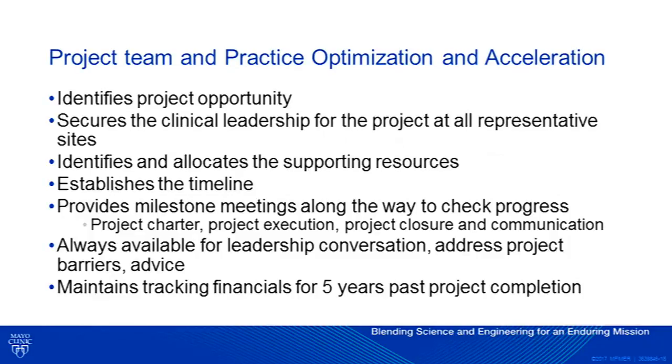And I'd like to just point out again our interaction with the practice optimization acceleration team. The work you did to tee up this project for us, to identify that key leadership, not only here in Rochester but across the destination sites, helps us get off to a running start versus spending the next 3 months identifying who's going to lead this project. The POA's teamwork up front and the identification was super helpful. Identifying and allocating the supporting resources that we talked about. Establishing a timeline. Sometimes that timeline's a little uncomfortable, but it's good to have it there and have a goal to reach toward as well.